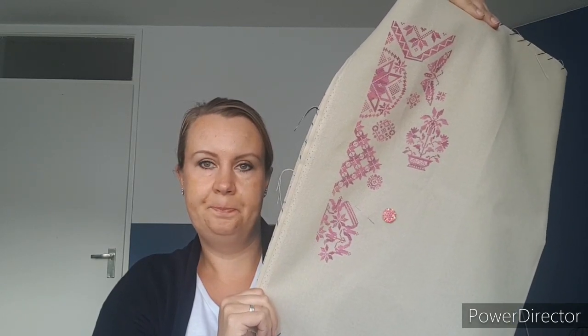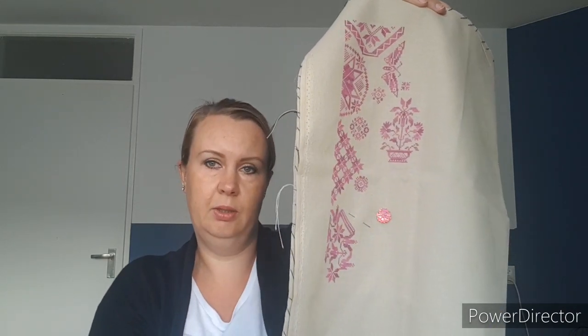And I'm going to put in another length of thread today. So the initials you can put in, I am saving for the end, because I don't know yet if I want to stitch the initials and how I want to stitch the initials. So we will see that later.